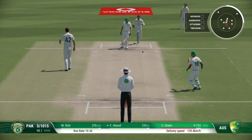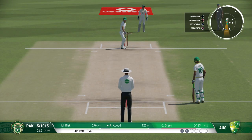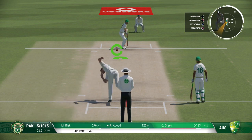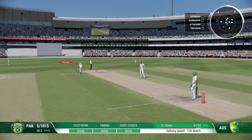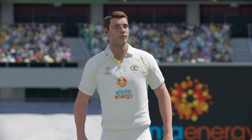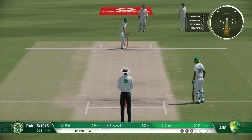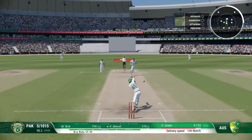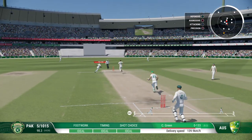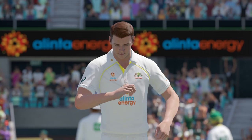No shot offered. A well-directed short ball, but sways out of the way. Can't get that outside the ring field. Super shot. That was a boundary the moment the ball left the bat. Can't time that any better. Perfection.